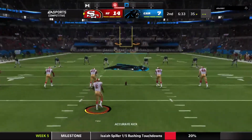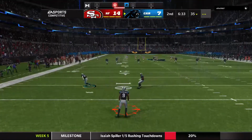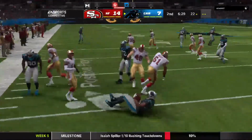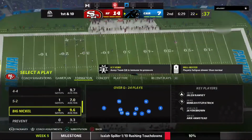The kickoff team on the field now as they will send this one away. Taken in at the 3. And beyond the 20, but not by much. In fact, just a yard pass there to the 21.